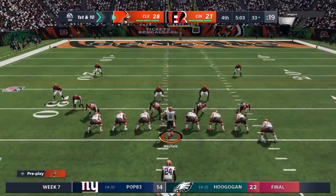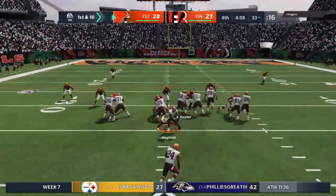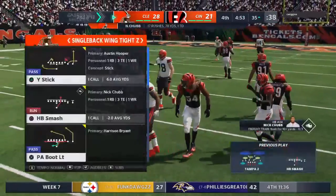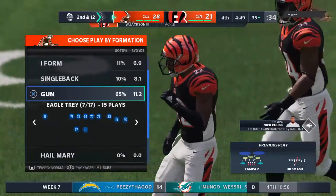1st and 10, and they've got 3 tight ends out there. A jumbo package look. A run for Nick Chubb. And that play is blown up, losing yardage back at the 35. 2 yards the loss, 2nd and 12.